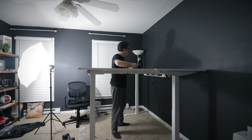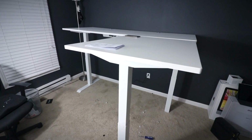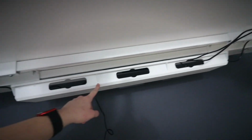Something's rattling now. Oh, it might be the grommets. But yo, that is impressive. Look how high that is, guys. That is insane. For whatever reason, if I have to get under the desk, this is going to make it so easy now. I just have to lean down a little bit. And by the way, check out the cable management. You get a bunch of cable ties. Thankfully, I only needed two of them because the cable tray actually helped quite a bit, which is pretty cool.